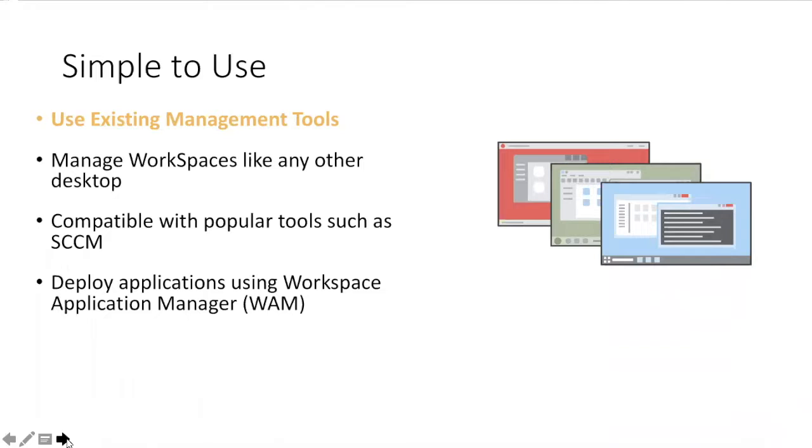And obviously SCCM can be leveraged for other functions such as hardware inventory, user to device mapping, as well as on-demand application deployment, as well as security patching on a monthly basis.